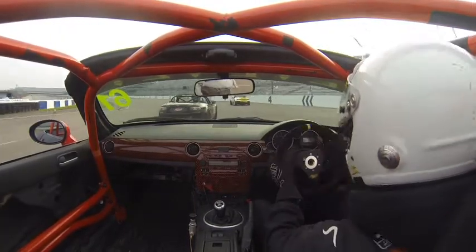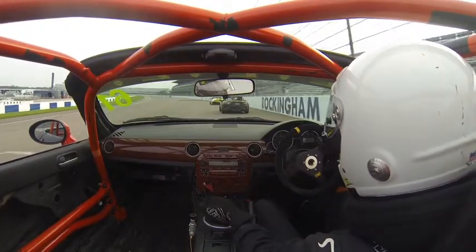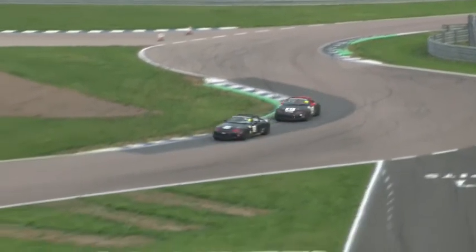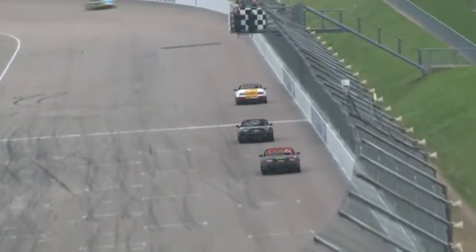So here is number 61, Carl Andrews. He didn't manage to get up the inside of Christopher Lord, but he is still glued to him, and it has enabled Russell Tamplin, car 118, just ahead of them, to get away from these two at the moment. I say get away, but in MX-5 terms it's not that much daylight, is it?